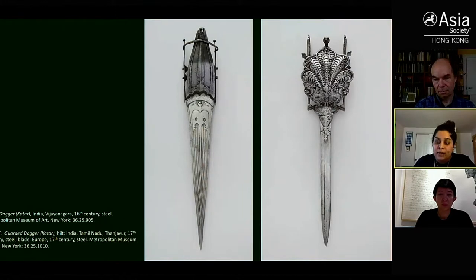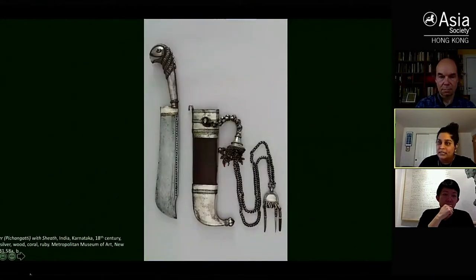And on the right, we have another katar that represents a group also from South India, from Tanjore in Tamil Nadu. And these were produced between the 17th and 18th century, and they're characterized by really elaborate knuckle guards that are pierced, chiseled, embossed, engraved. And interestingly enough, they are often paired with repurposed European blades. And so these are two great examples. Then you have objects that can be affiliated to specific tribes and communities in India. So this beautiful dagger known as a pinchagathi is affiliated with the Kodavas people of Karnataka.